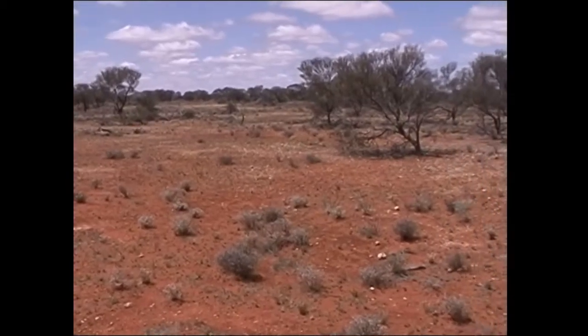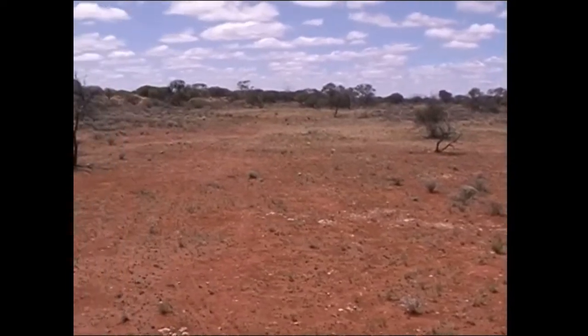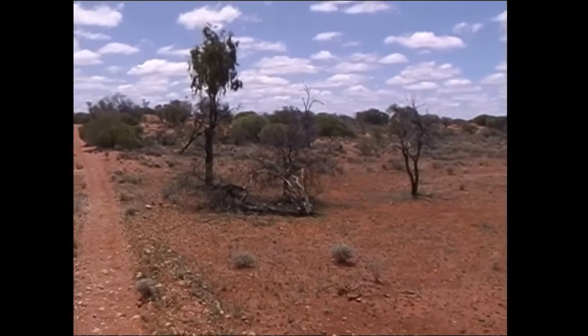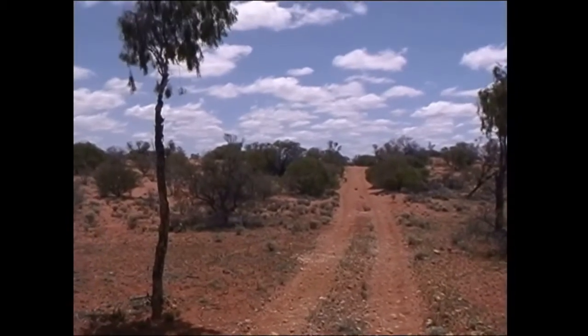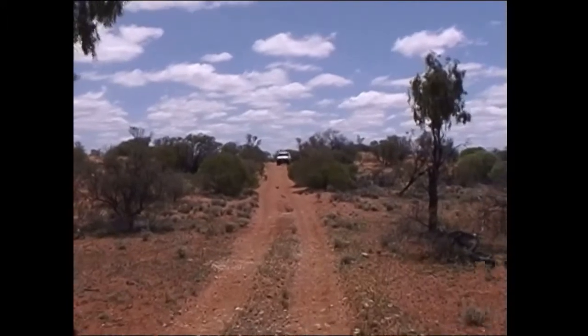Stop a little bit. 100 metres north of the water tank is the first dune. And he thinks he saw the Aborigines walking out with their spears and looking very warrior-like. And he's just gone up over the dune to check it out.